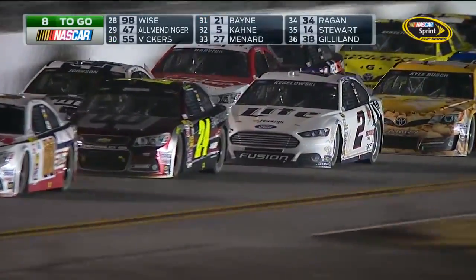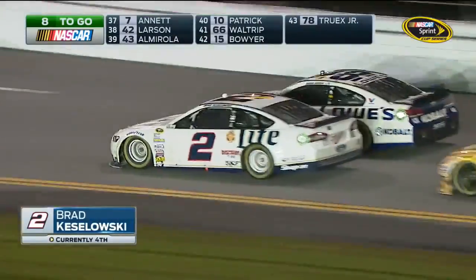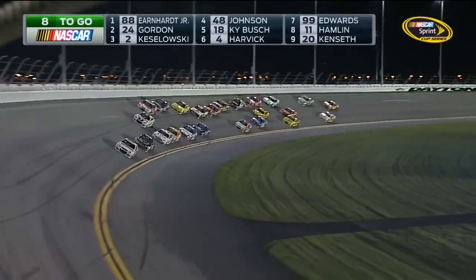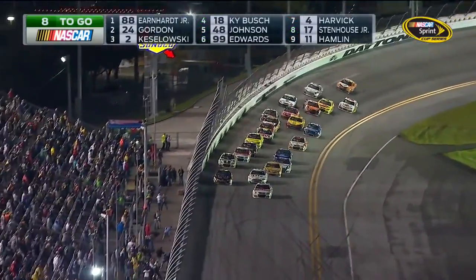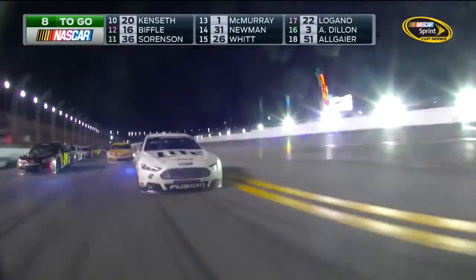And still in that lead pack, we talked to him at the top of the day, Terry Labonte in his 32nd and final Daytona 500. He's still within 1.2 seconds of the lead. Hey, if it's your last race, make it a good one, buddy. Texas Terry. Jeff Gordon jumps to the outside in the 24 car, trying to take his 2nd spot away from Keselowski.